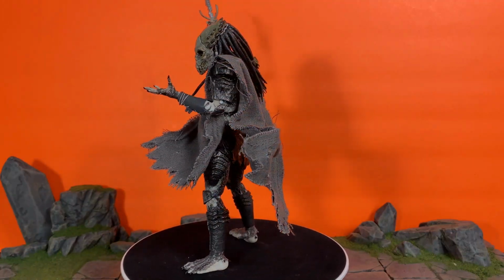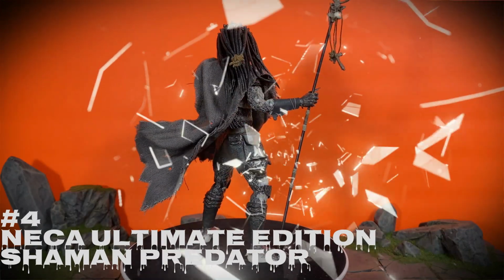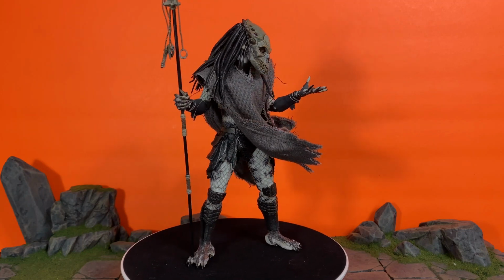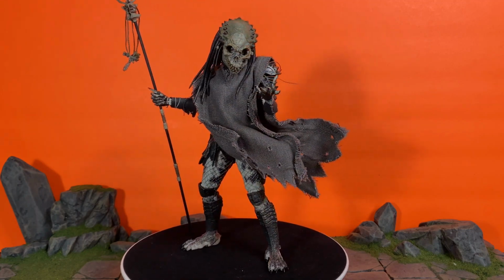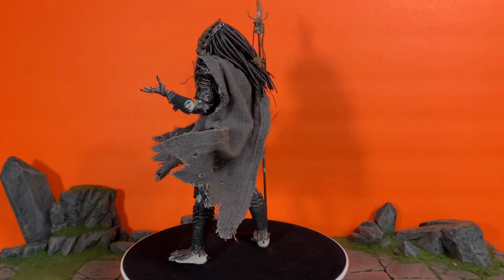Alrighty, and now for number 4. It is the NECA Ultimate Edition Shaman Predator. This was a Lost Tribe member. I couldn't wait until it released. I thought the Warrior Predator would be in my top 10 or even my honorable mentions, but nope.